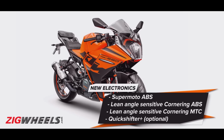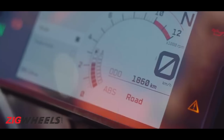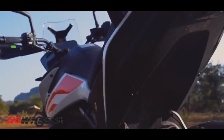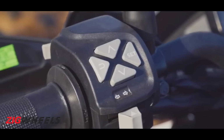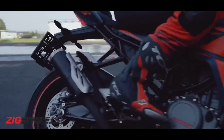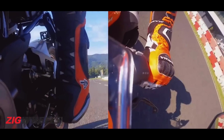The RC390 though carries over the ride-by-wire throttle that we got with the last gen, and there are still no riding modes on offer. But just like what KTM did with the 390 Adventure, this one gets IMU based rider assist. There's cornering ABS as well as traction control, making this the first small capacity supersport to get these features. And there's also an optional quick shifter that you can get.